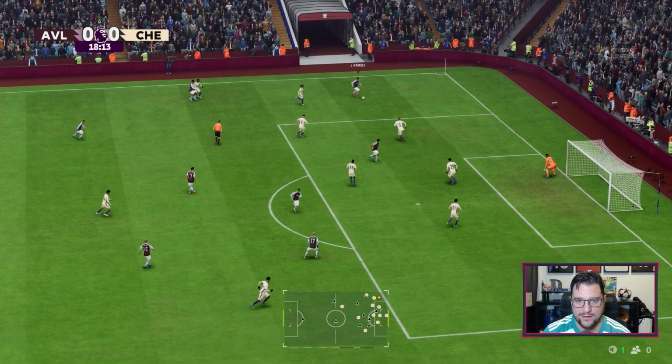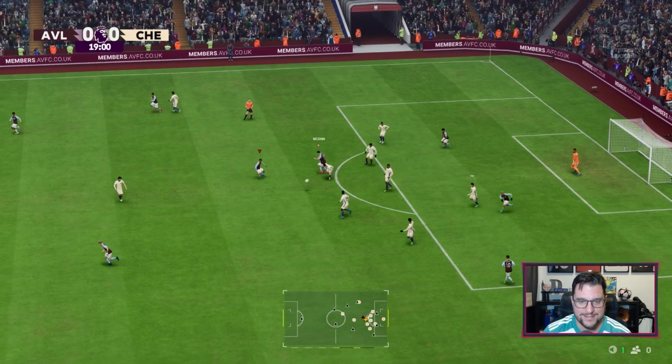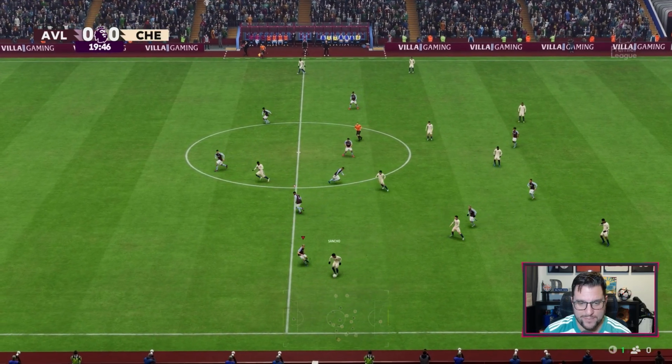Maatsen down the line. Finds Ramsey. Ramsey tries to dig out a cross. Oh, Sanchez came flying out. Chilwell clearance is sort of there. McGinn is sort of railroaded there by Enzo Fernandez, but the referee says play on, and Chelsea have possession.